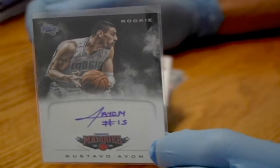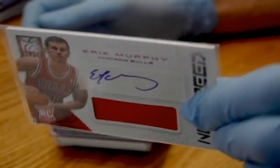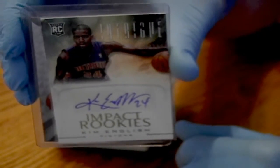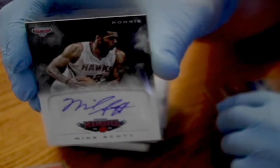Start off with a Ion Auto. Oops, dropped it. Here's an Eric Murphy Elite. It's numbered out of 599. Next we got Kim English Auto. Now here's a nice one, Alan Crabb, totally certified. Nice auto there. So Mike Scott, Marquee Auto. Next, an Elite, Andrew Nicholson.